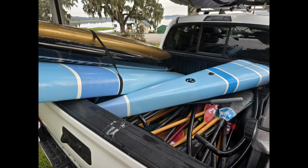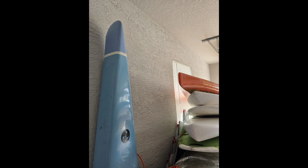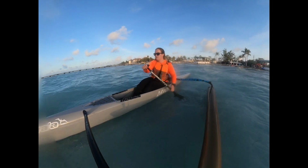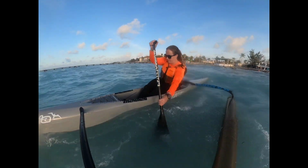So I am planning on fixing this. That dragon boat was donated to our club and was previously damaged, and this prone board I am into for a small amount of money, so not a big deal, just a future project, taping that back together, maybe a future vlog episode. So here we are, Christina Norman out on the Key West race course.